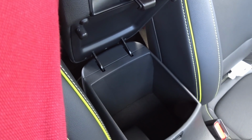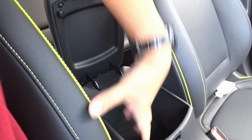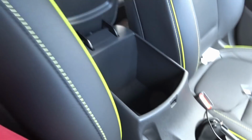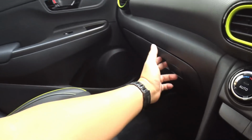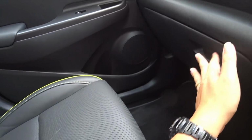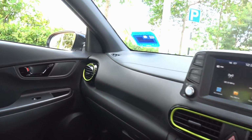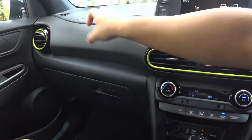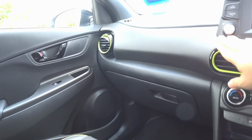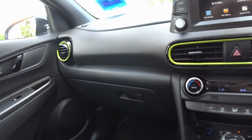So here is the center console box. Weirdly, there's this bulge here. I believe it's to accommodate the parking brake mechanism. Glove box, very simple glove box inside. All right. So yeah, overall the dashboard here, hey, this is soft. This is a soft grade plastic. Decently nice to the touch.